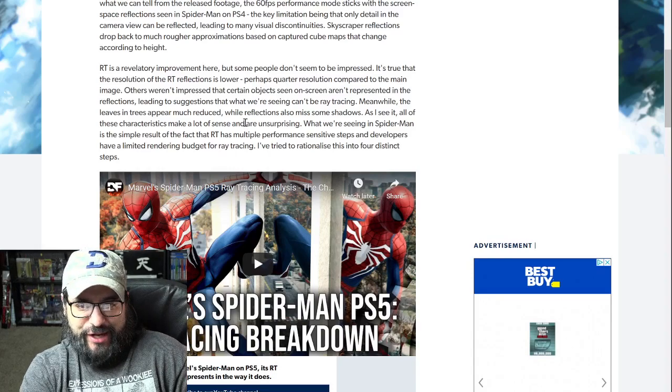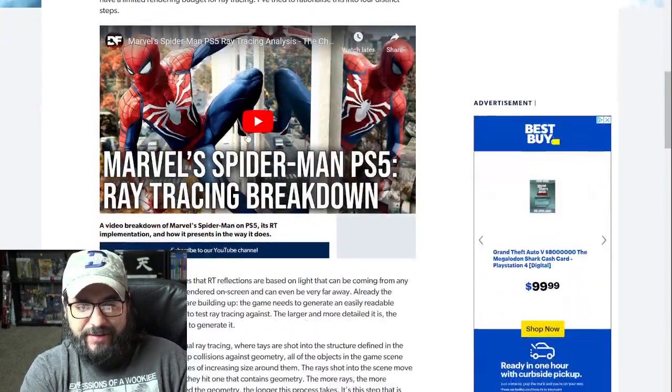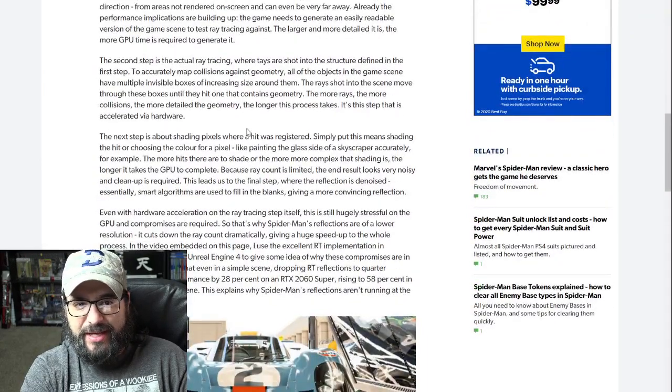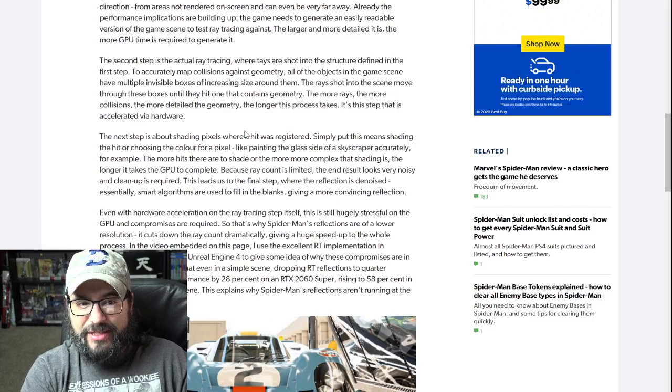Some developers just can't implement ray tracing because of budget, funding, maybe inexperience, maybe they're still learning the software. There's a lot of issues here. So this person goes on to give details, saying the first step is that RT reflections are based on light that can be coming from any direction, from areas not rendered on screen, and can be very far away. So it says already the performance implications are building up. The game needs to generate an easily readable version of the game scene to test ray tracing against. The larger and more detailed it is, the more GPU time is required to generate it.